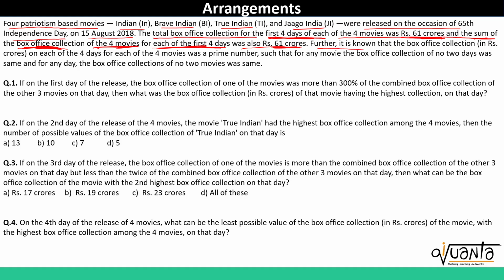Next, it is known that the box office collection in rupees crores on each of the 4 days for each of the 4 movies was a prime number. So that means every collection must be a prime number on each of the 4 days, such that for any movie the box office collection of no 2 days was the same, and for any day the box office collection of no 2 movies was the same. So for every movie the collection on different days must be different, and for all the movies on a particular day the collection must be different. I will explain the meaning of these statements later. These are very important.